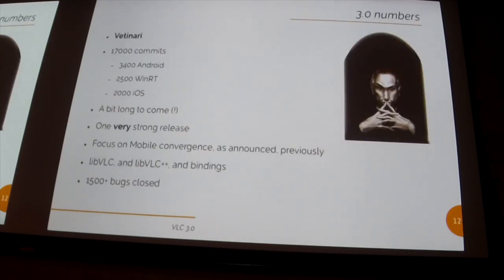So 3.0, another very veterinary, a very stern person again. We are talking around 20,000 commits: 17,000 on the core, 3,000 on Android, the same on iOS and Linux. It took us quite a bit of time, to be honest, but the reason is that we wanted to do the good things, and also because 2.2 was quite stable and people were quite happy, it was quite easy to keep it out.